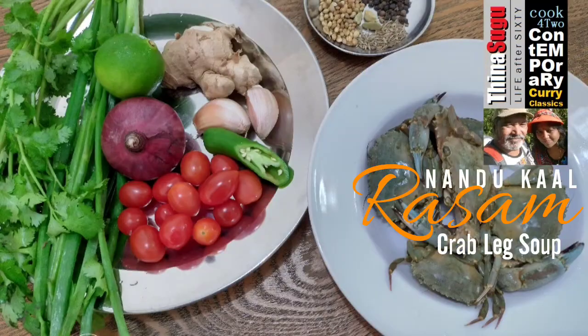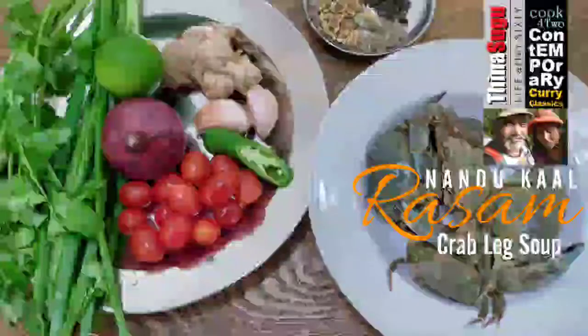If you get a chance to get fresh crabs, try out this recipe. Okay? Anyway, let's go and see how we prepare this soup, Nandikal Rasam. Yeah, let's go and see. Let us first have a look at the basic ingredients needed.